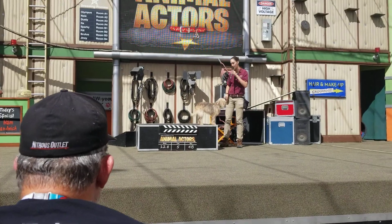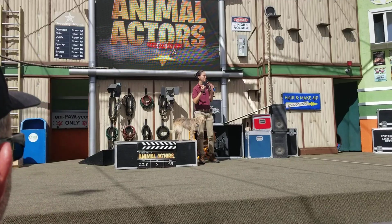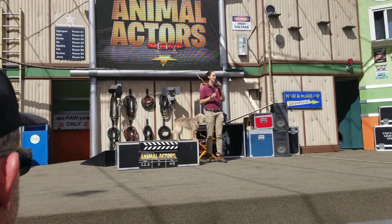Importantly, they need to know a mark. A mark is a simple black circle just like this one that I can place anywhere on the set, and it will let Clover know where she needs to stand for any scene. But in order to demonstrate this, I do need help.